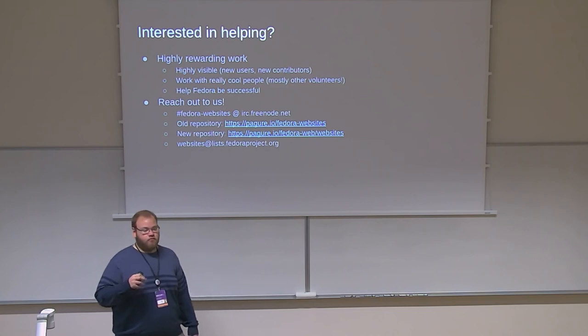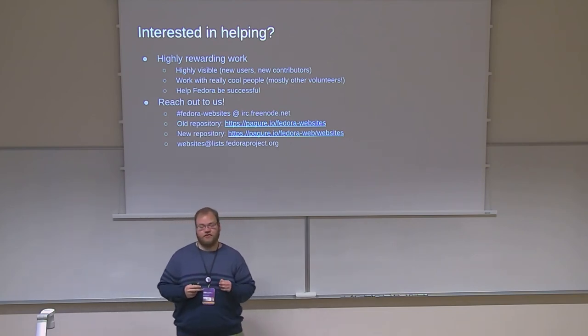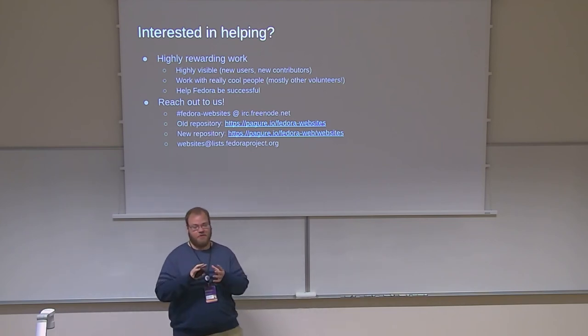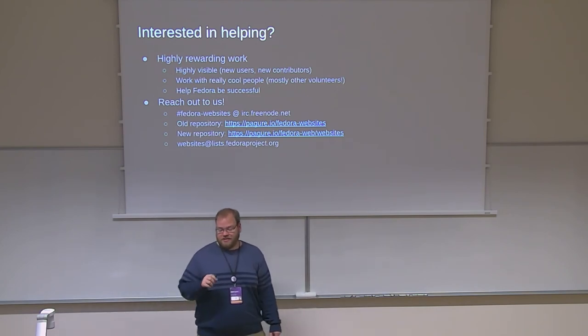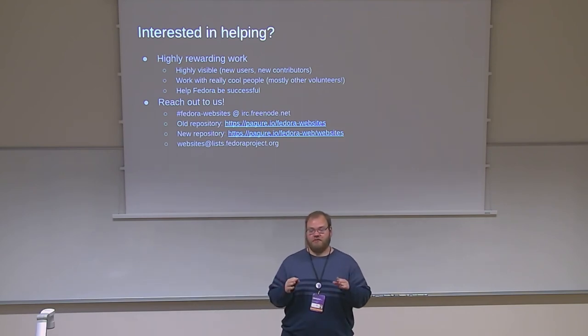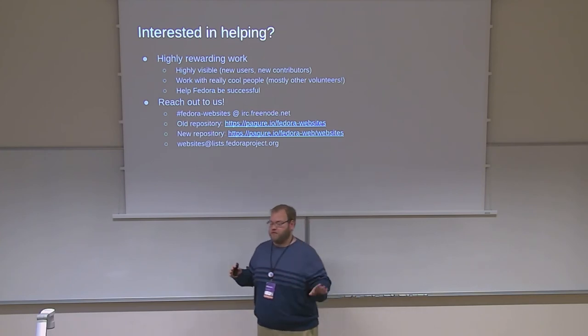We have two really badly named repositories right now. We have pagure.io/fedora-websites. That is the old repository that has all the websites kind of combined into one repo. We have the new websites, which is fedora-web/websites. Really badly named, but I'm hoping once all the other subsites get merged into Get Fedora, we can get rid of the first repository.